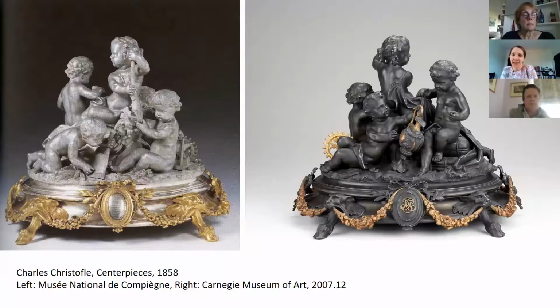And then on the right, this came about during Jason Bush's tenure. I mean, I was at the museum too, but he was the department head. And this is directly modeled after the original that was given to the emperor. And this was made for a financier in Paris, who was very heavily invested in the aluminum industry.